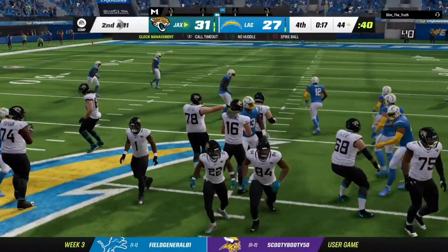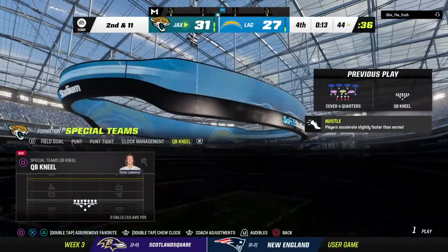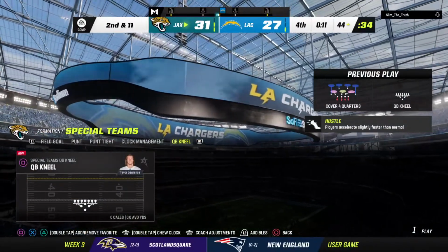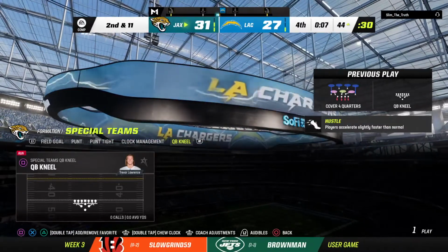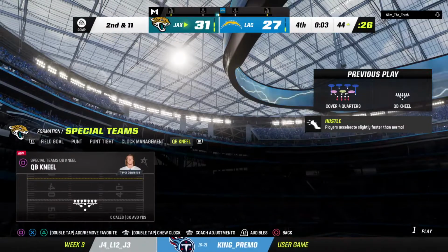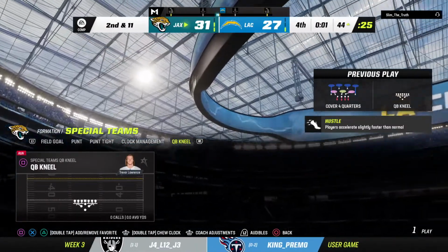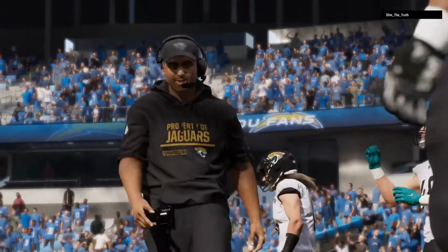Down to a knee for the Jags. Victory seemingly in hand. So this will be a win for Jacksonville.